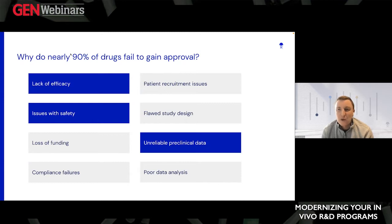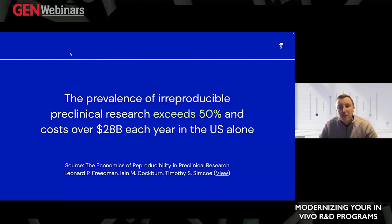And it's essential that we have 100% confidence that the preclinical data that we're using to justify clinical trials in the first place is as robust and gives us the confidence that we need to take these forward. So just how big of a problem is this? Well, this well-known publication highlighted the prevalence of irreproducible preclinical research exceeds 50% and costs over $28 billion each year in the USA alone.